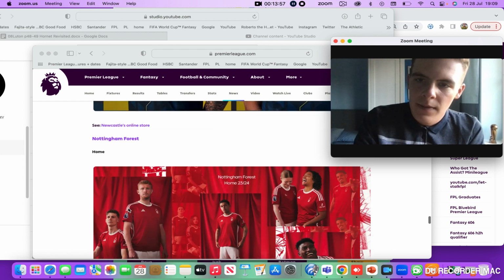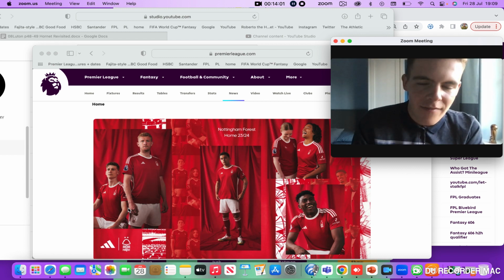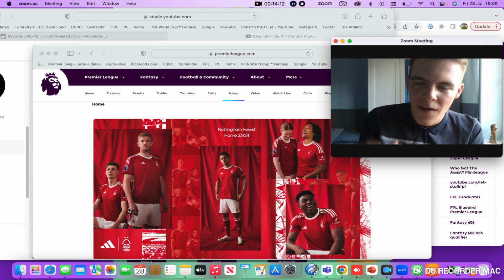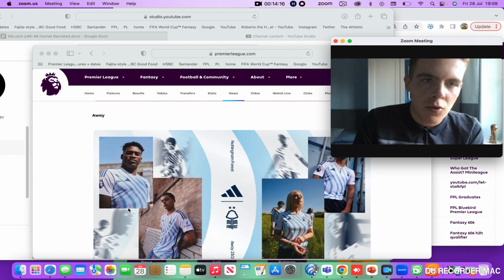Very strong. Then we've got Forest at home. Once again, they haven't seemed to have a logo. Love that. Really do. It's clean. It's pretty nice. It's not that original, but I'll say a 7 out of 10 because I think it's just nice. It's effective but simple. Again, a bit like Liverpool's, right? Goes back to the old times with Forest.